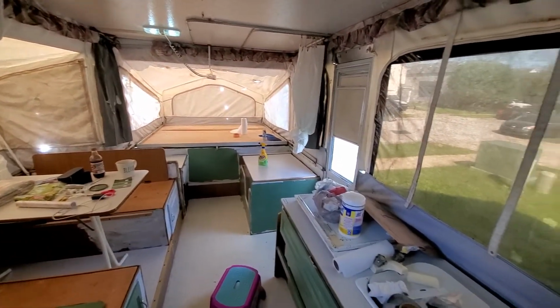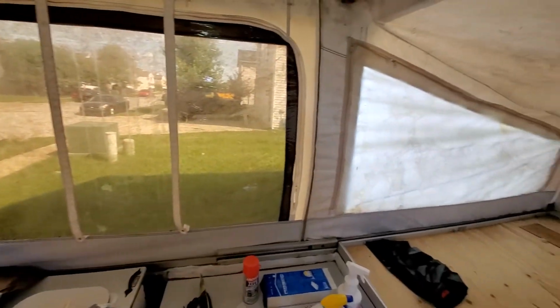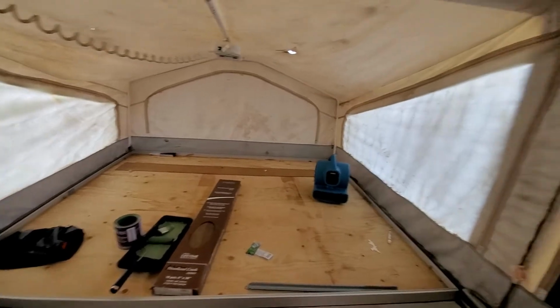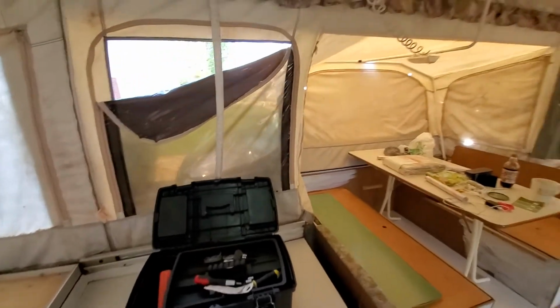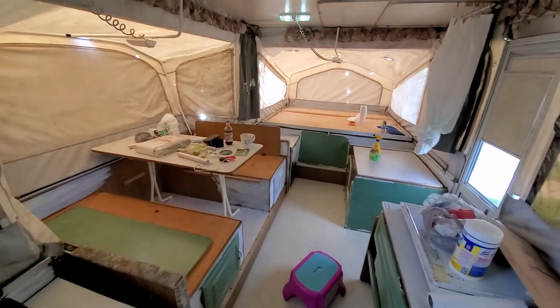Just another overview of it. Blower, just going down. My mommy toolbox has all kinds of goodies in it. All right, and there she is.